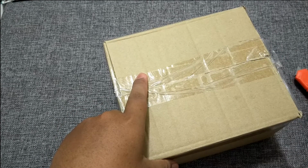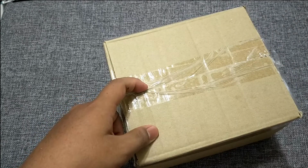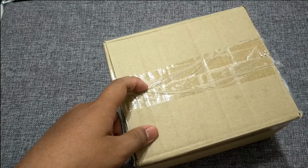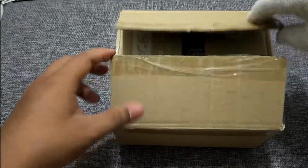This is the second box. I just cut it open just now, and hopefully we got some rare Pokemon card and any other cards.